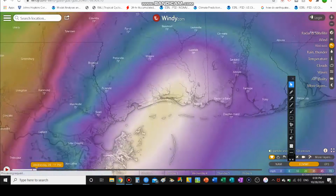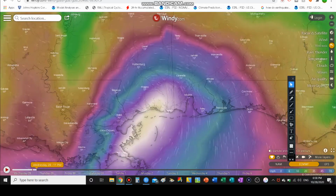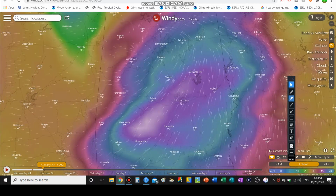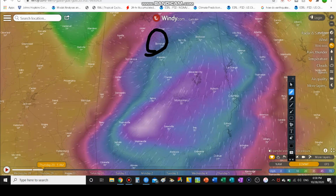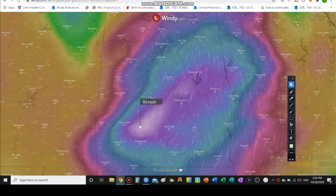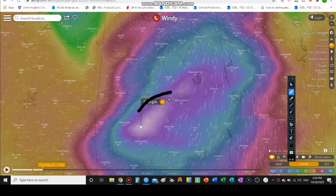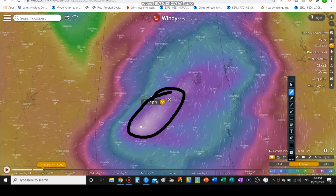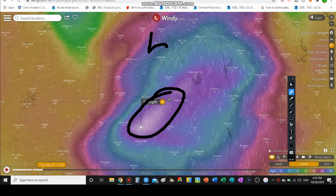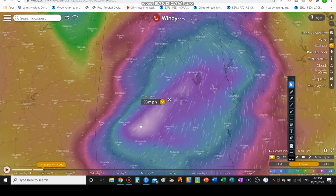I'm going to zoom out. That's the European model. We're going to look at some of the wind gusts here. Keep in mind, at this point, the storm's center is in Birmingham, Alabama, well inland, right in central Alabama. We will still see wind gusts, according to the European model, past 90 miles per hour southwest of Montgomery. And keep in mind, here's the center over there in Birmingham. This is at 5 a.m. So destructive winds will be carrying their way.